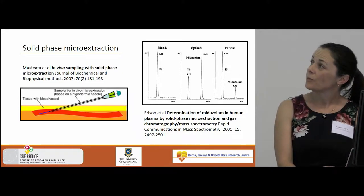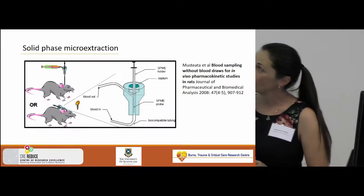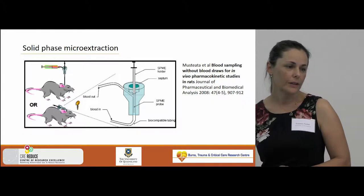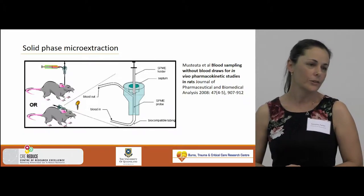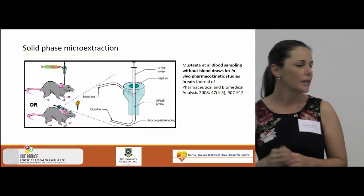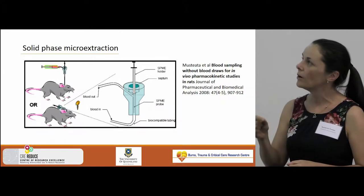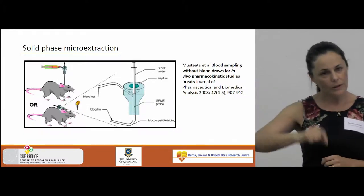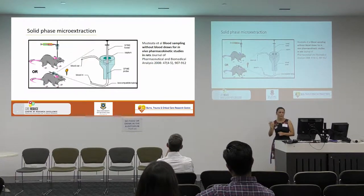But before I dismissed this idea, Ms. Dieter came up with this study, where they use SPME for a pharmacokinetic study in rats. What they did was they placed this SPME holder in the carotid artery, and I'm not suggesting we do that in any humans, but they placed it in the carotid artery of a rat, and then from that they placed the SPME device into the holder. It stays for 2 minutes, then they withdraw it, and that's a way for analysis. So the thing that's going in and out is this SPME fibre. Meanwhile, the holder stays in place.